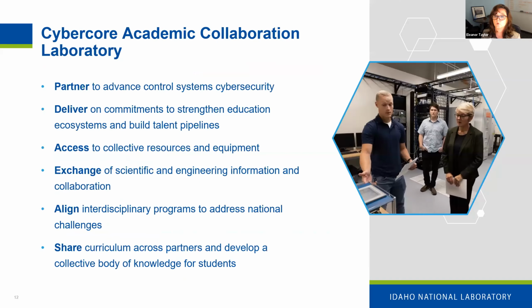One of the things, the first thing I wanted to talk about, and I know when they sent out the information about this talk, they talked about Cybercore, the Cybercore Integration Center. So the Cybercore Integration Center is both a building that I work in, as well as a program here at Idaho National Laboratory. So it can be confusing, but there's a lot of synergy between both of them.